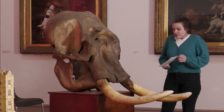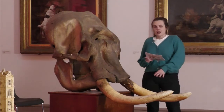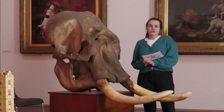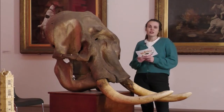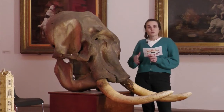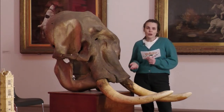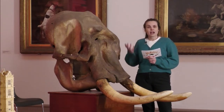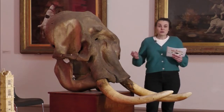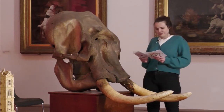And they've been hunted so much for their tusks that in Sri Lanka, the elephants don't have tusks anymore. There's been a genetic mutation, which meant that some elephants were born without tusks, and because they weren't poached, they've become the dominant type, and there's no more elephants with tusks. So it really shows you evolution in action.